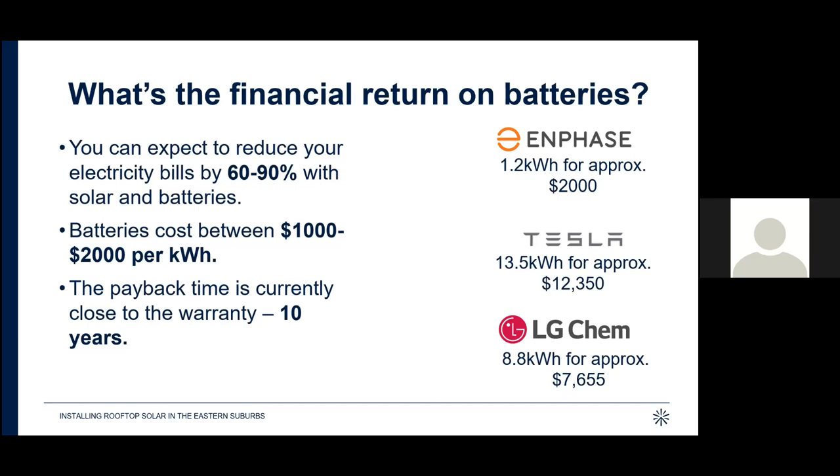There's a couple of examples on the right-hand side there. Enphase makes some smaller batteries, like drawers, and you install multiple of them to get a big enough battery to do the task you want. Tesla's got the all-in-one product, and LG does a number of different sizes, and there's just a few different sample prices there for you to look at.